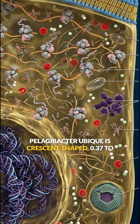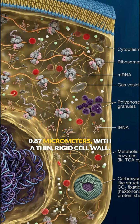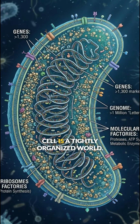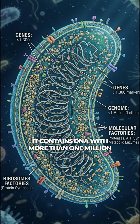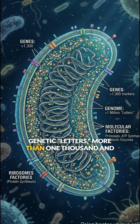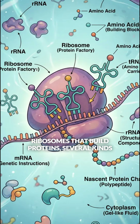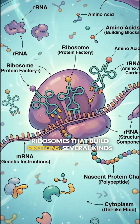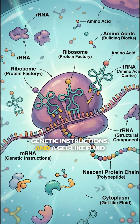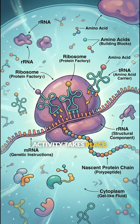Pelagibacter ubique is crescent-shaped, 0.37 to 0.87 micrometers, with a thin, rigid cell wall. Inside each Pelagibacter cell is a tightly organized world. It contains DNA with more than 1 million genetic letters, more than 1,300 genes, tiny molecular factories called ribosomes that build proteins, several kinds of RNA molecules that help read the genetic instructions, and a gel-like fluid called cytoplasm where all of this activity takes place.